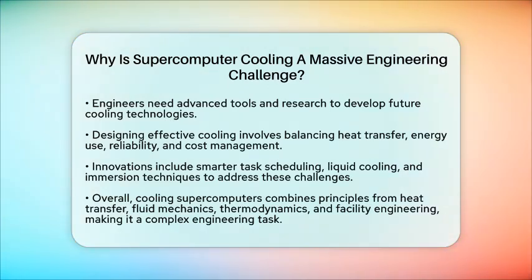Designing cooling systems for supercomputers is a balancing act. It involves managing heat transfer efficiently, reducing energy use, and ensuring reliability, all while keeping costs in check. Innovations like liquid cooling, immersion techniques, and smarter scheduling of heavy tasks during cooler times are some ways engineers are tackling these challenges. Ultimately, it's a complex puzzle that combines principles of heat transfer, fluid mechanics, thermodynamics, and facility engineering. It's what makes cooling supercomputers one of the most demanding engineering challenges today.